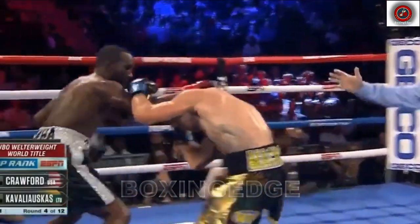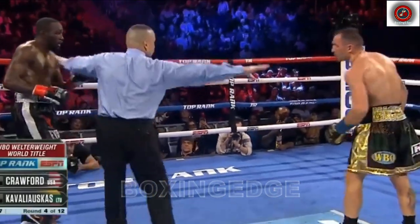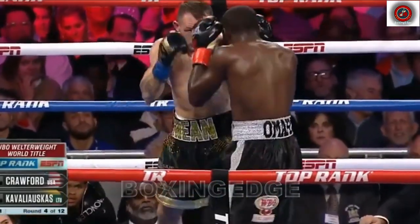Look at this. Go home behind the head. Don't do that. These right hands have now brought out the fight in Crawford. That's right. They are exchanging in the middle of the ring.